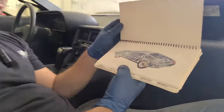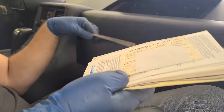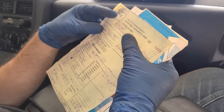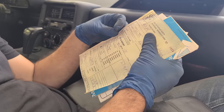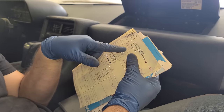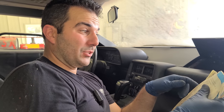But look at this. We have the original DeLorean owner's manual. Dude, and receipts and stuff. Registration that expires in 1983. Yeah, this is a service here in Moorhead, Minnesota. And they changed the oil. It was $29 for an oil change in 1984. I wasn't even born. I was a few months away from being born. That's actually a really expensive oil change for 1984. The shop in Moorhead, Minnesota must have been like, what? You're bringing this here? Like, that's kind of weird. It was just a quick oil lube place.